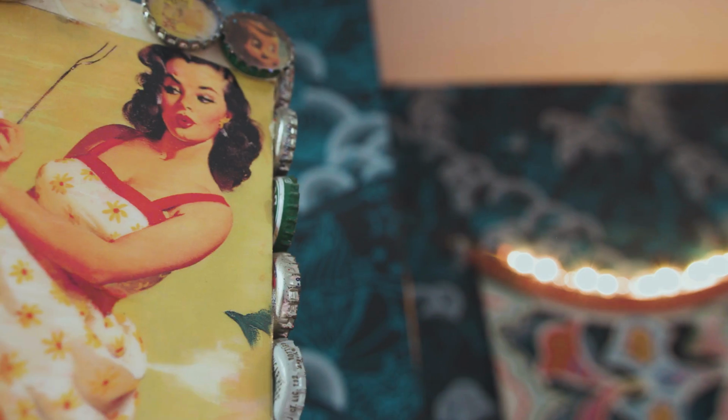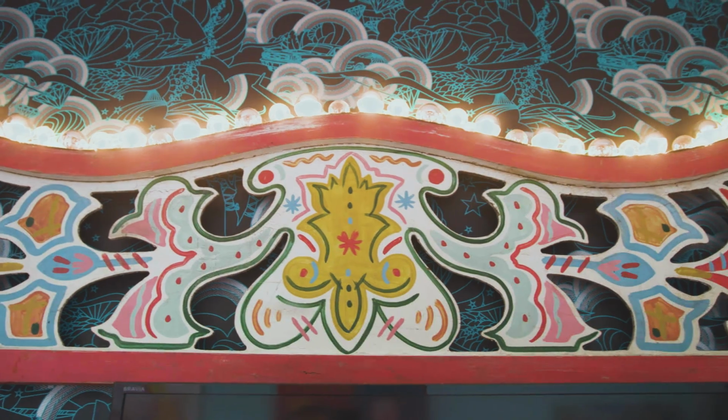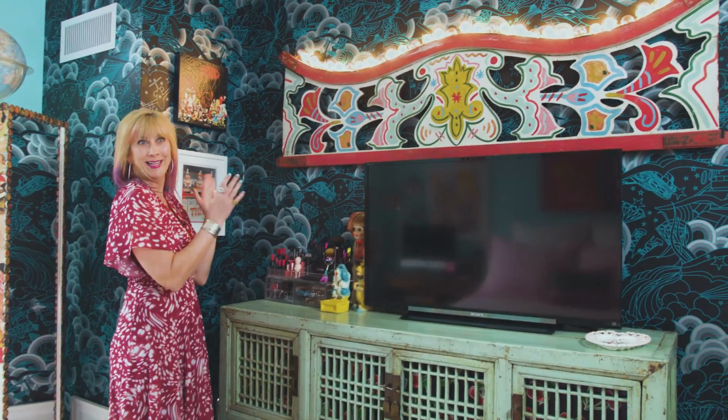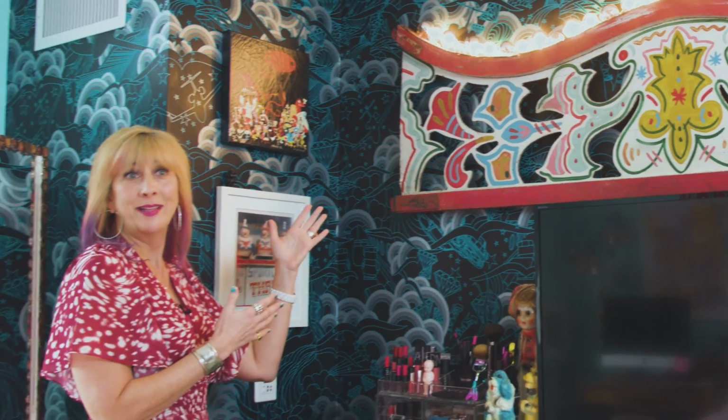I have this light fixture that is from a carousel railing from the UK. I had it wired for American Standard. It's kind of like my Showtime lighting. And then we can't forget the wallpaper. So it's actually the same exact story as the wallpaper in the living room.